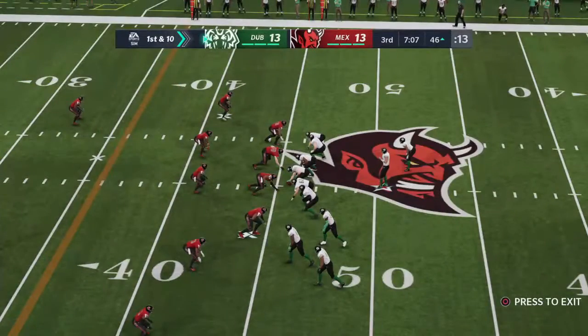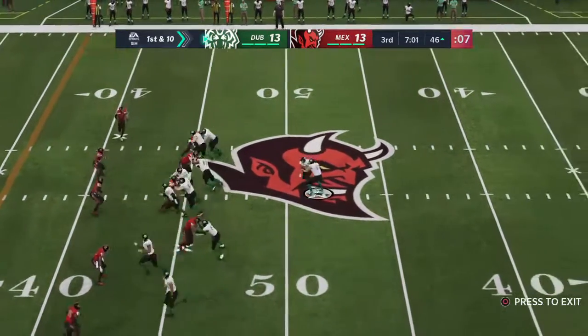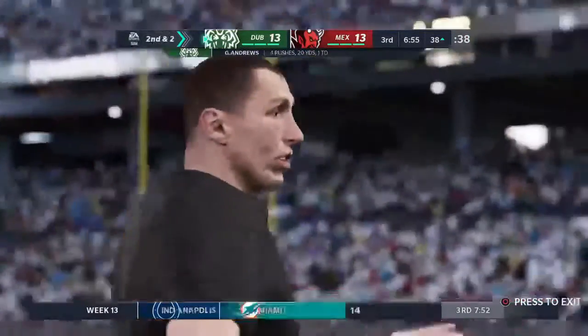So on the other side of the field now, it's 1st and 10 as they've got things rolling on this drive. Here's Andrews. And they'll get him down after a pickup of 8. 2nd and 2.